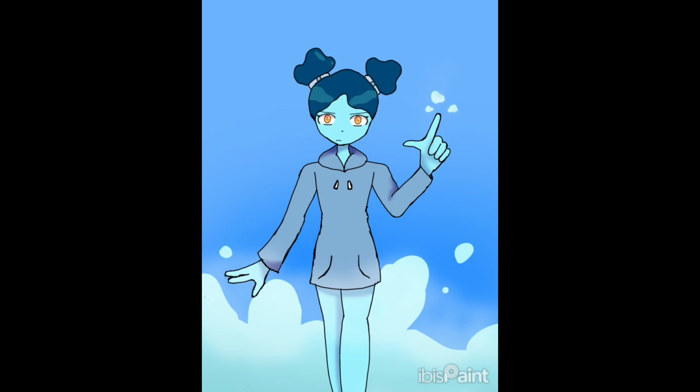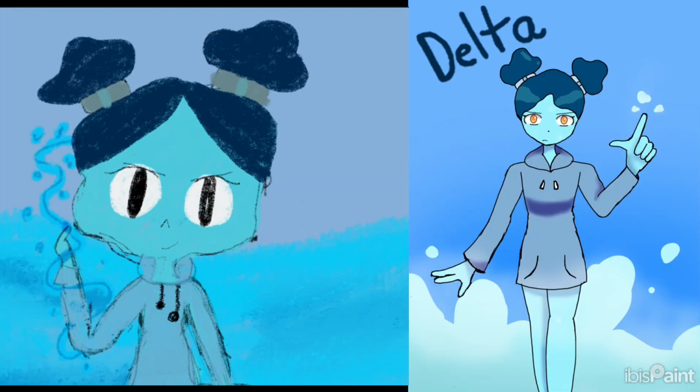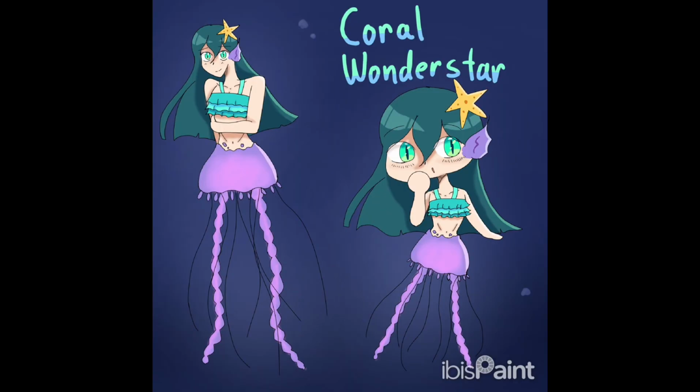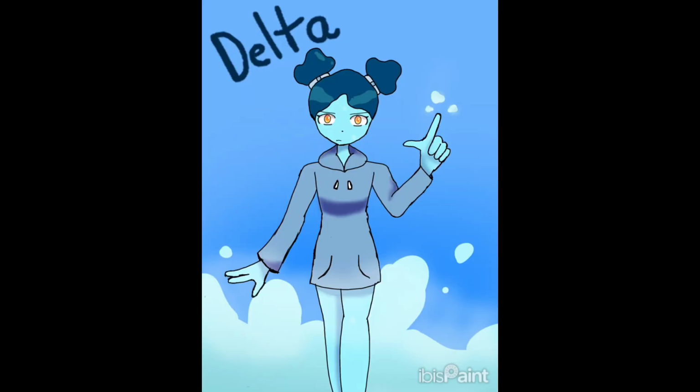I used to draw her so her entire body was wavy, but I didn't really like that since it was too hard to draw, especially with the hands. And I know it probably doesn't make much sense since her hair is the only part that's kind of wavy, but I just draw like that now. This one was definitely the easiest one to draw since I've already drawn her other times before. But here's a new and old picture side by side. If I were to rank these, I think Heather, Julie, and Kitty are in first, Coral Wonderstar is in second, and Delta is in third.